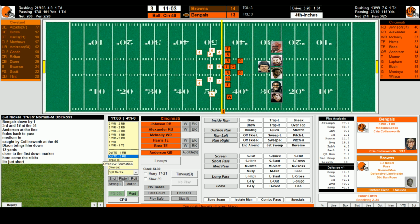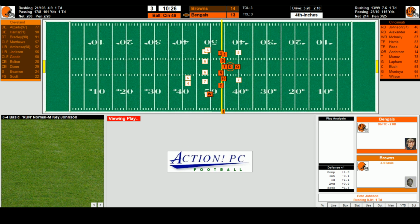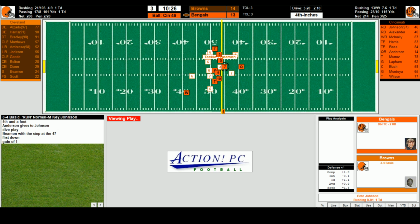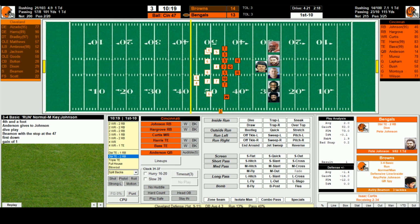They're going to go. McNally lines up as the wide receiver. Harris and Bass, the tight ends. Johnson will bowl through on the dive. Here we go. Handoff, first down, maybe. Yes, they got one. So the Bengals get the first down. 1st and 10. And now they go back to their standard 2 running back, 2 wide receiver set. So the Bengals convert.